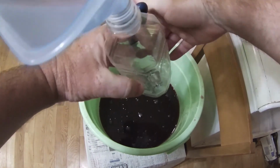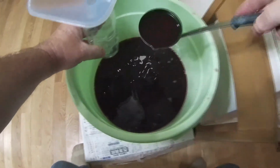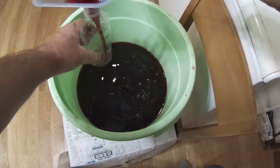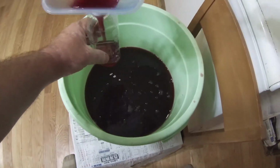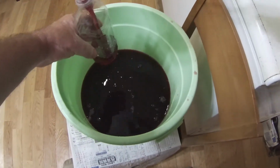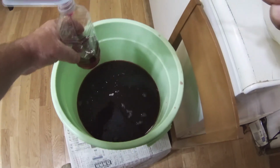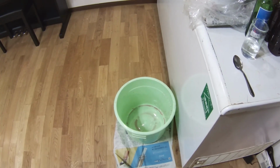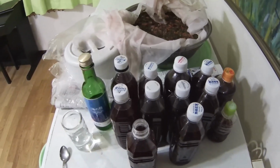I will now transfer the koso extract to some PET bottles using a ladle and a funnel. From this point forward, the koso extract needs to be kept refrigerated to prevent it from spoiling. Now you can see the empty pail and the 5.5 liters worth of koso that we've prepared.